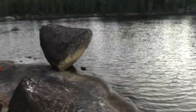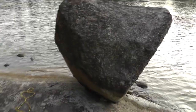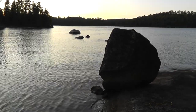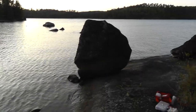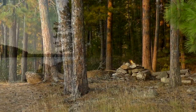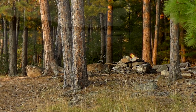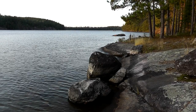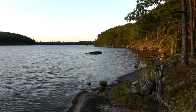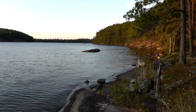Look at this rock. It's just like balanced. I bet you I could tip it over. Thing has been sitting there for how many thousands of years? 10,000, 12? Since the last ice age. I'm the only one on this lake.